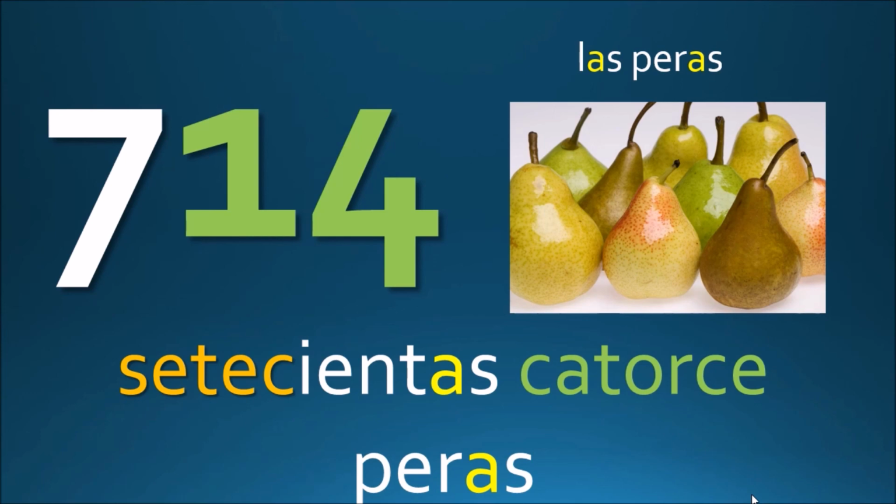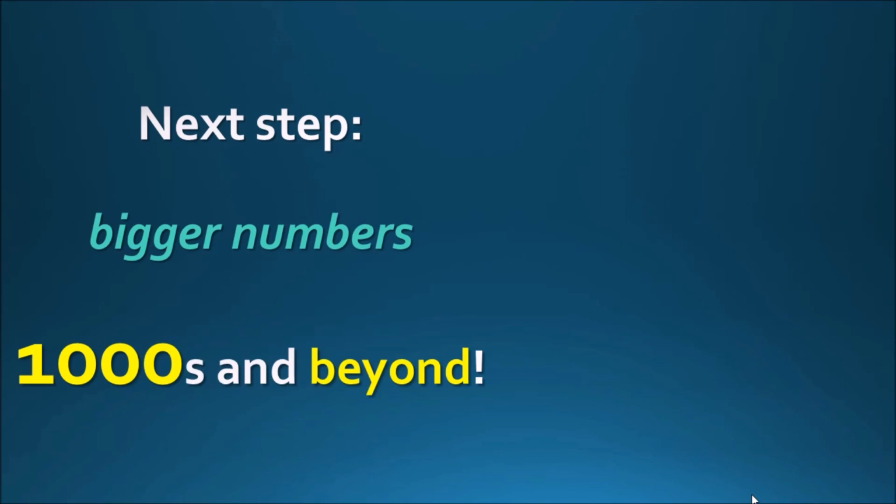But when you go step by step, then it's actually not so bad. And the goal is, with lots of practice, both listening and speaking, both reading and writing, it's going to become automatic. If you keep practicing these numbers, you'll be able to rattle them off like it's nothing. And then the next step would be to go to bigger numbers, thousands and beyond.